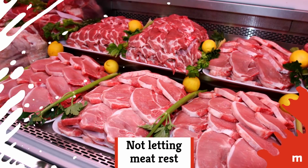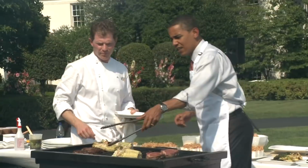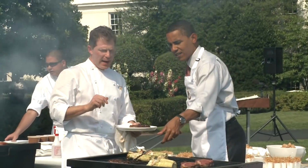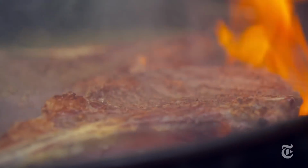Not letting meat rest. We get it, you're hungry and that ribeye you've just lovingly cooked is filling your nostrils with its seductive aroma. Maybe you've been fantasizing about dinner for the past 3 hours and waiting another 10 or so minutes feels like torture. But do yourself and your pricey steak a favor and fight the temptation.